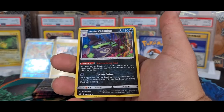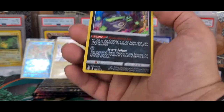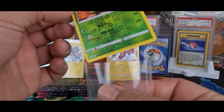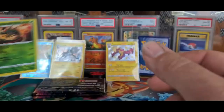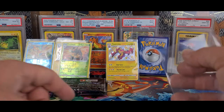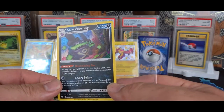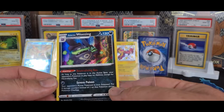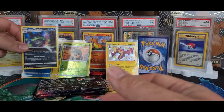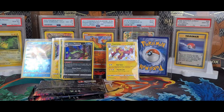Ooh, nice. And a Galarian Weezing, which is a holographic. That is one of the rares I am looking for a reverse holo of. It does come in a reverse holo, but I don't see a lot of these. I do really like the colors in the background though. I think they suit the card perfectly. But we are three packs down. We do have three packs to go.